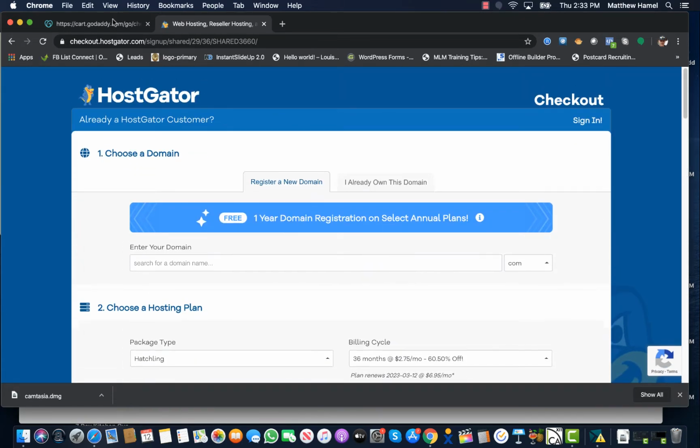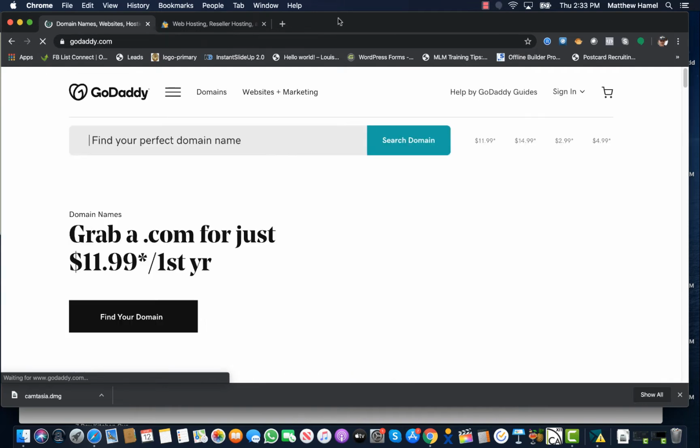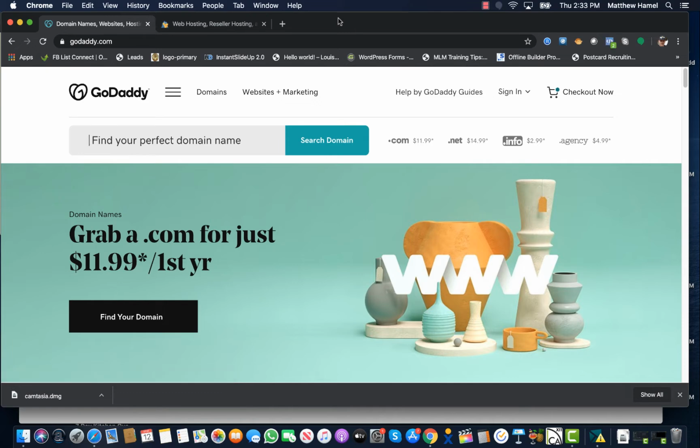One of them you're going to be looking for is called a name server. So let me go back to GoDaddy and I'll show you what I mean by that, because you're going to have to connect your hosting to your domain name. It's like connecting the land to the house that you want to build, essentially.